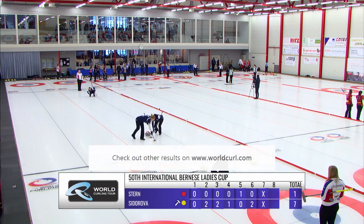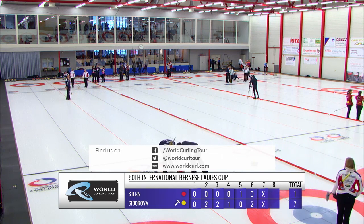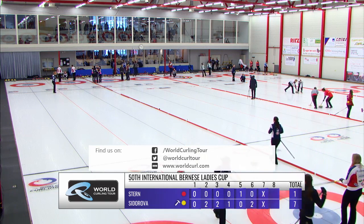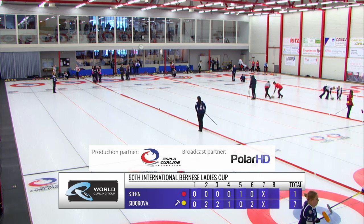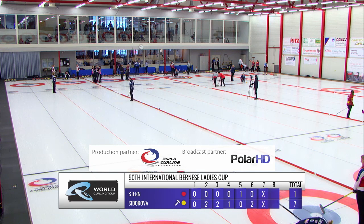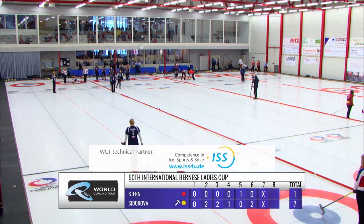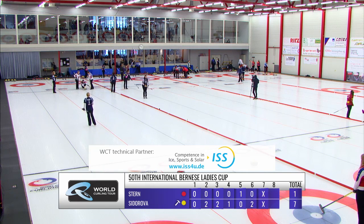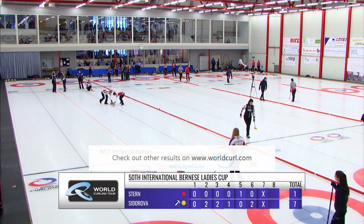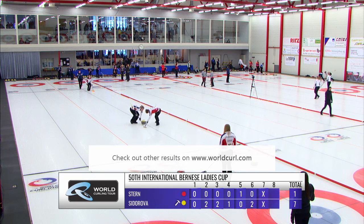Here we see the final score, 7-1. Sidorova really pretty well controlled throughout the entire game here. Bit of a fortunate deuce in the third, I believe. Yes. And that was it. That sealed it. Yeah, 5 points for Sidorova over the second, third, fourth ends really was the nail in the coffin for Stern's team. And then a solid performance throughout the last, except Reva missing a couple of clearings. There was no mistakes, certainly not from Anna herself.